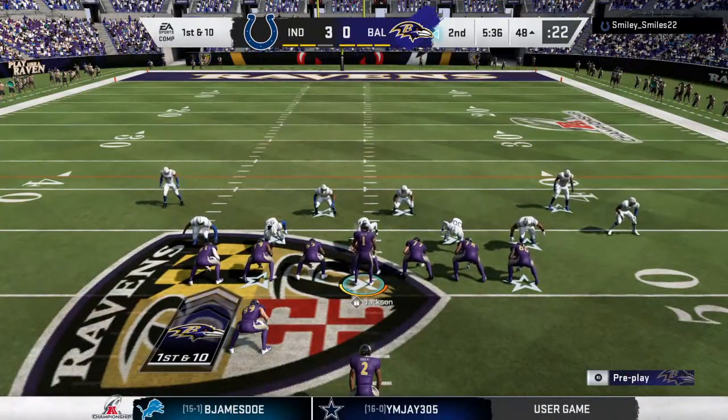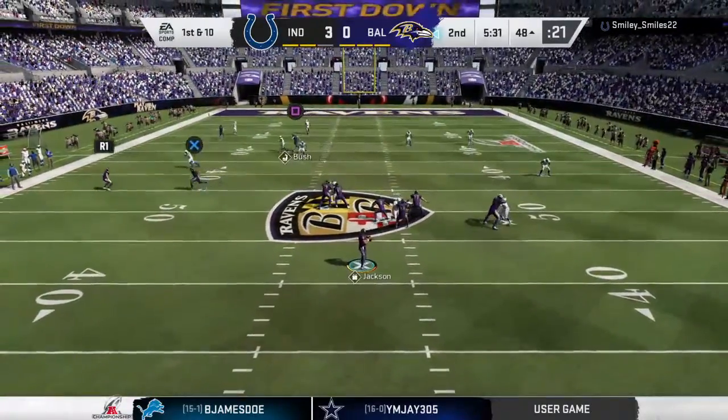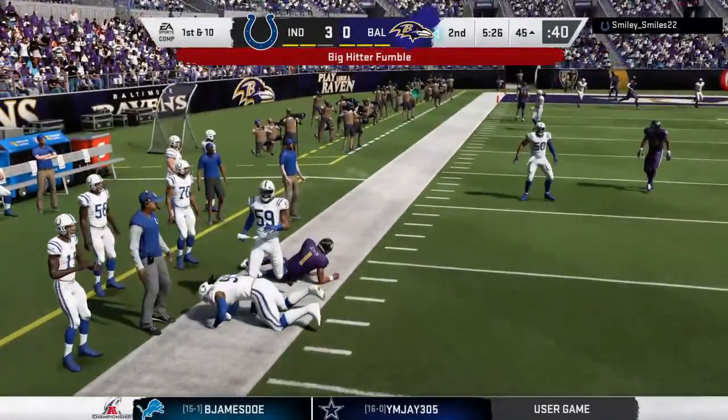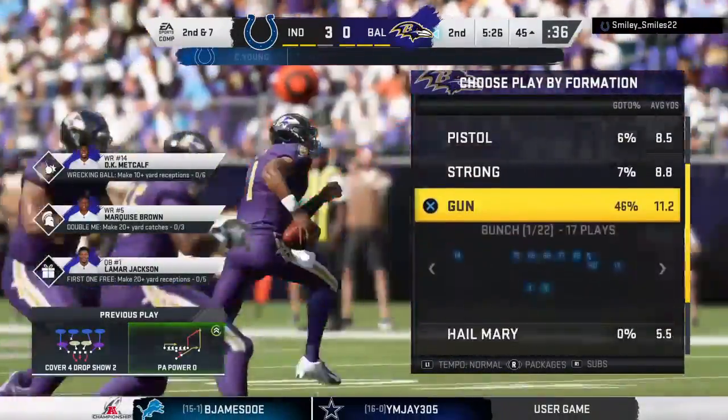Here's another 1st and 10. Here's Jackson to throw. Buying time to his left. And out, and I think the ball's out, but this will fortunately wind up out of bounds. He'll get 3 yards on the scramble there.